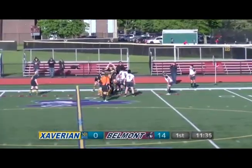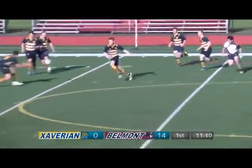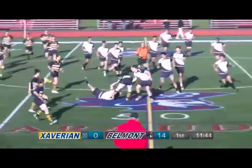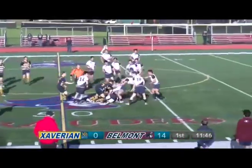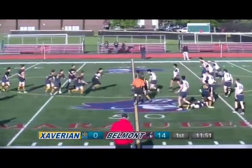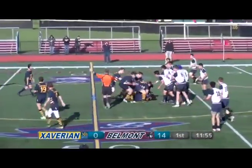Line out. Belmont is always right there on those lineouts. Good line speed by Belmont, getting up in defense. But Zavarian makes the gain line. Well rucked. Great tackle. Great tackle.